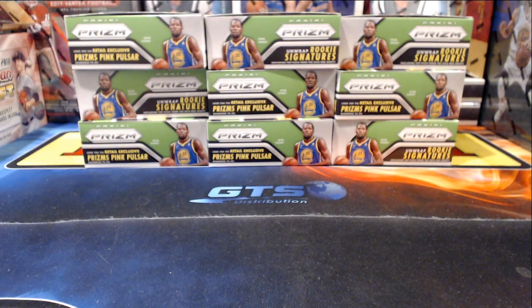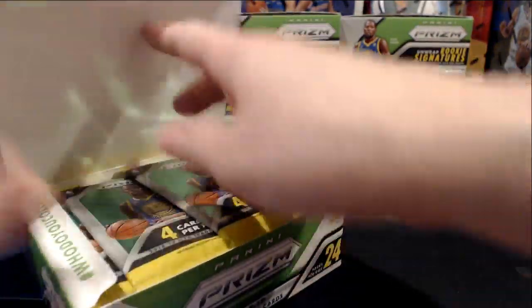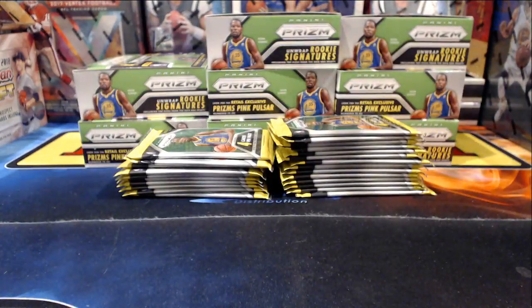All right, so that is box 1. We already found the big autograph that I was expecting to find in this case. Who knows, we may have another one, but I was expecting at least one big one, and we hit that. So we found a lot of prisms. None of them were rookies out of that first box, though, so we're still looking for some rookie silver prisms to make an appearance, or green ones, or pink pulsar ones, any of the above.